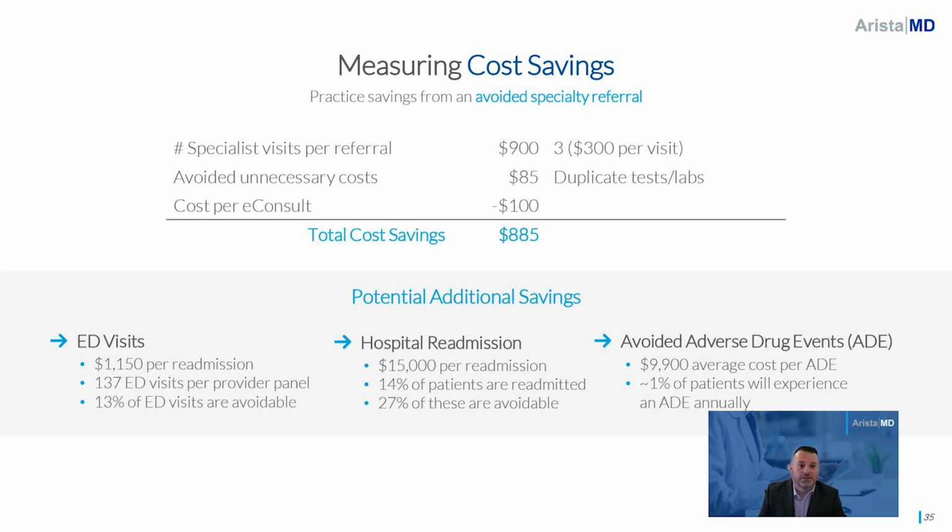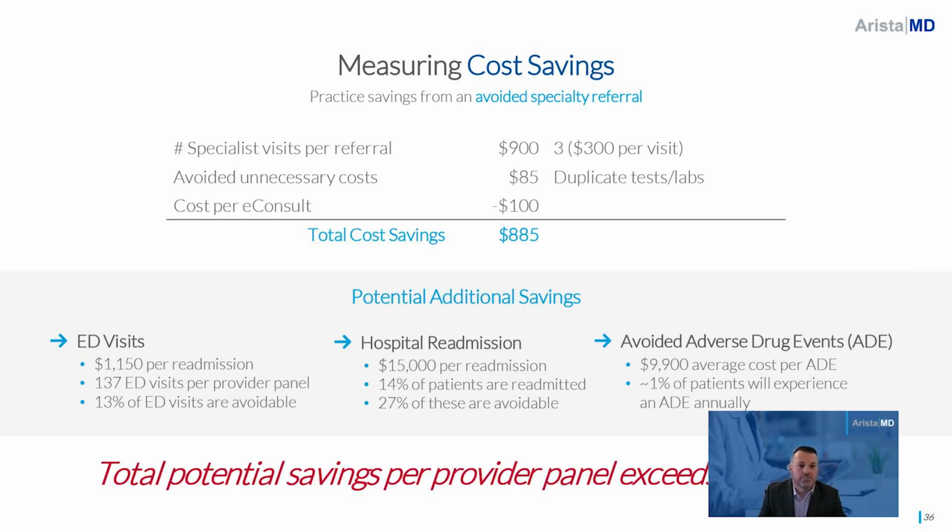Consulting a PharmD for a medication review via eConsult following a hospital discharge could save your practice a tremendous amount of money. The typical patient panel will experience 4 ADEs each year, costing your practice $9,900 each. The total potential savings per provider panel is a whopping $342,000. Multiply $342,000 times the number of providers in your practice, and it becomes obvious that leveraging eConsults will benefit your practice and your patients.